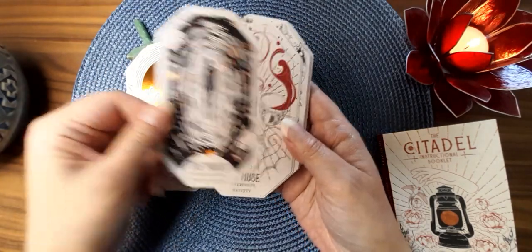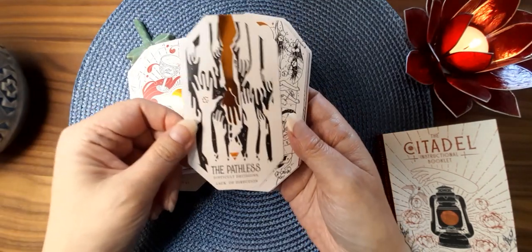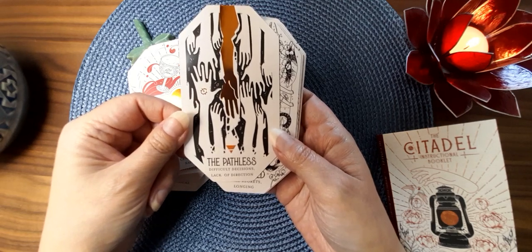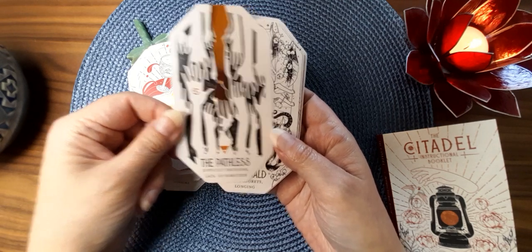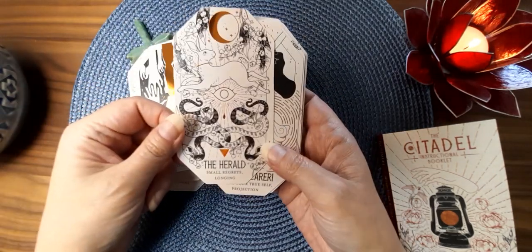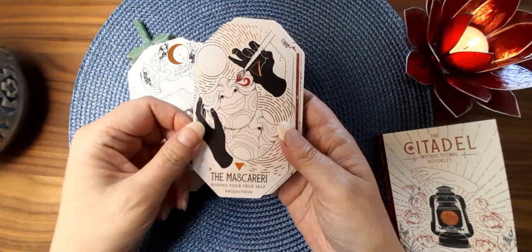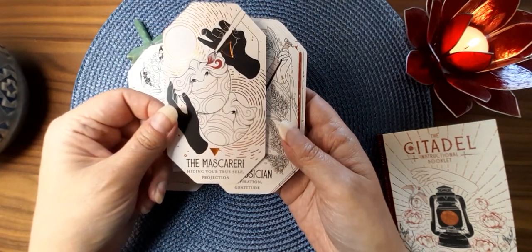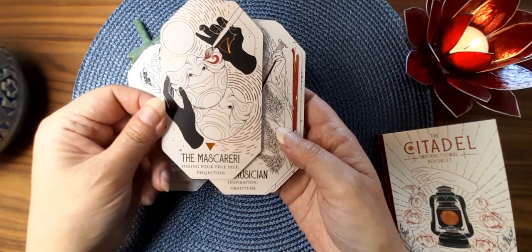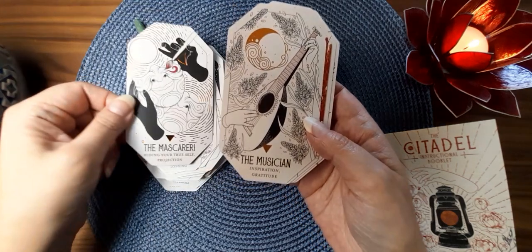The miser, the muse, the pathless, difficult decisions, lack of direction. The herald, small regrets and longing. It's interesting. The masquerade, oh God. The masquerade, hiding your true self, projection.